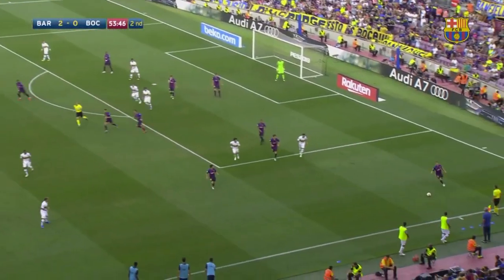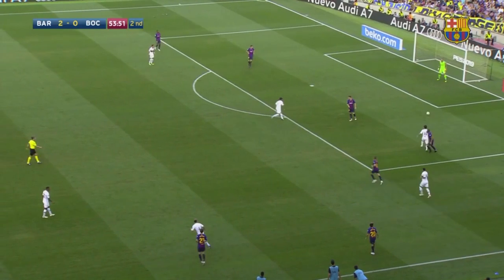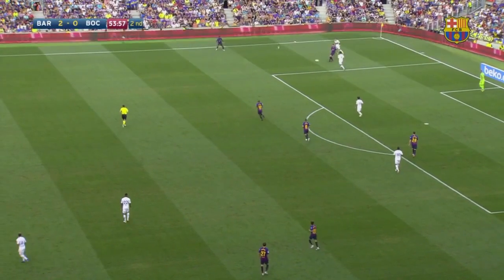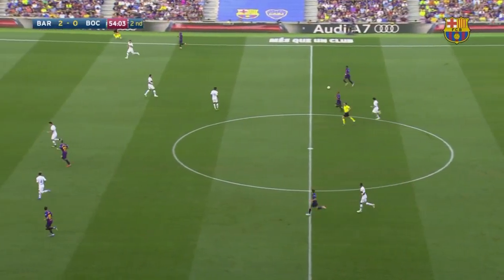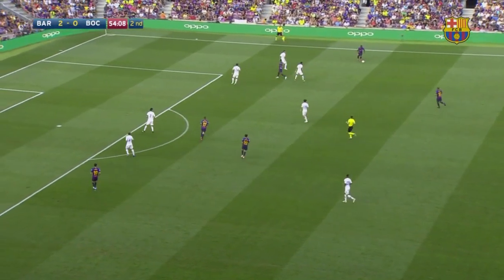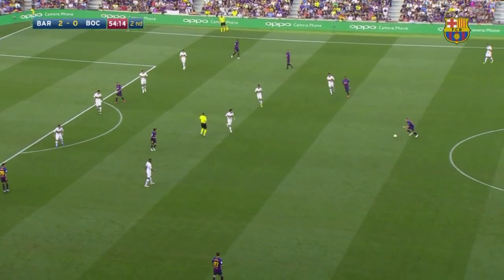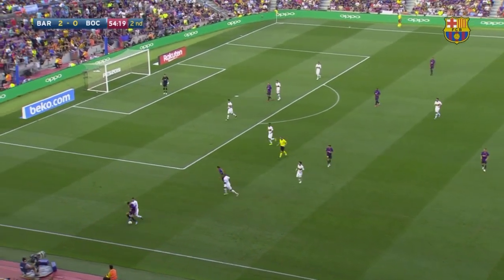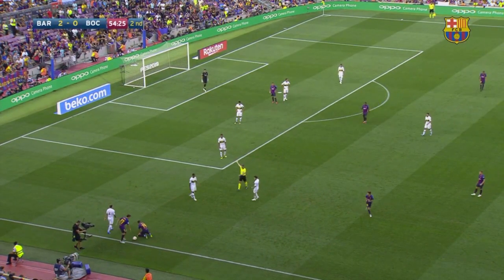Unable to do anything with it. And now Arthur combines with Rafinha. Rafinha back to Semedo. Play indeed by Lenglet, and Nelson Semedo on another one of those runs. Malcolm to Rafinha. Inside to Arthur. Miranda. And that would be a free kick. Push on Munir.